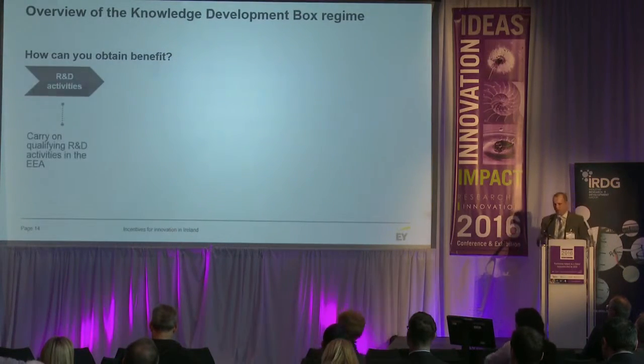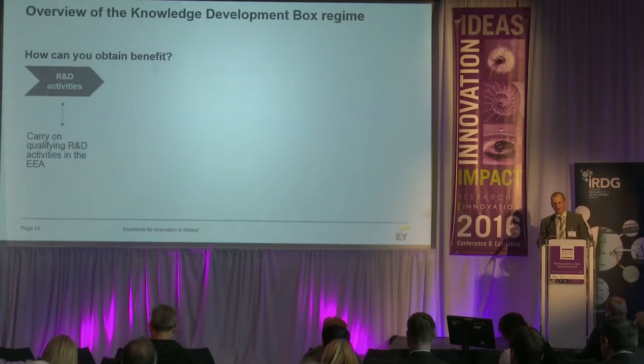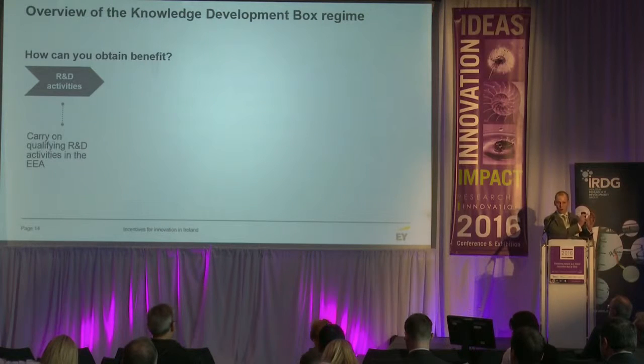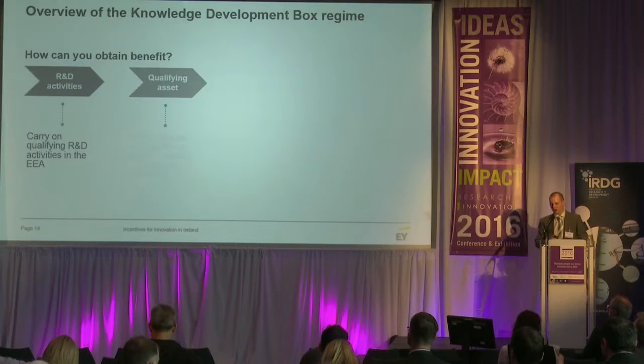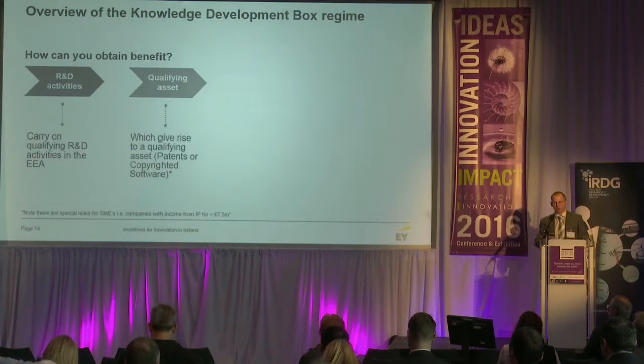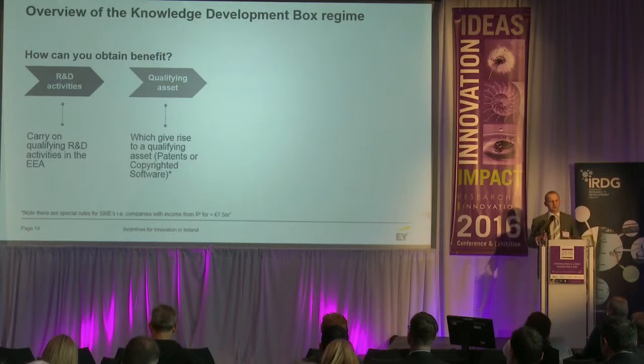How can you benefit? And this is the beauty about the Knowledge Development Box. It's not the Knowledge Development Box or the R&D tax credit. It's the R&D tax credit and the Knowledge Development Box. So in order to qualify for the Knowledge Development Box, you have to qualify for your 25% cash refund scheme. It's a bolt-on to your R&D tax credit scheme. So effectively, you have to be carrying on R&D activities in the EEA. That's what the rules say.